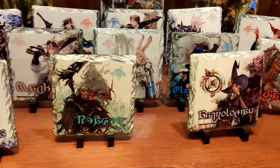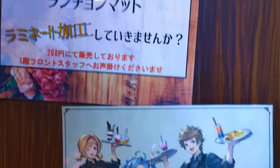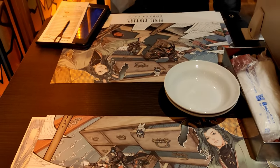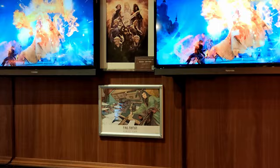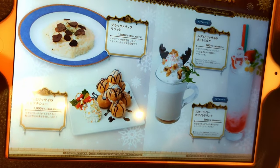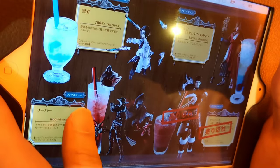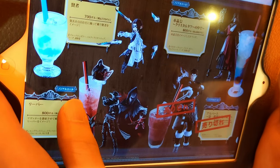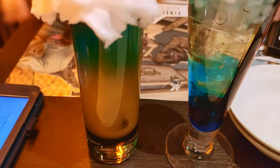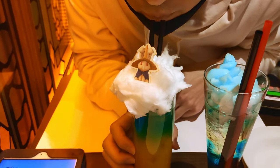When you enter the cafe, you receive a coaster of your choice in the design of a job class. We also received a table mat with a Japanese New Year design for the Year of the Rabbit. The menu had a large selection of cocktails themed after the story characters and job classes. We chose the ninja cocktail and the one themed after the crystal exarch. With each order, you also receive another random coaster.